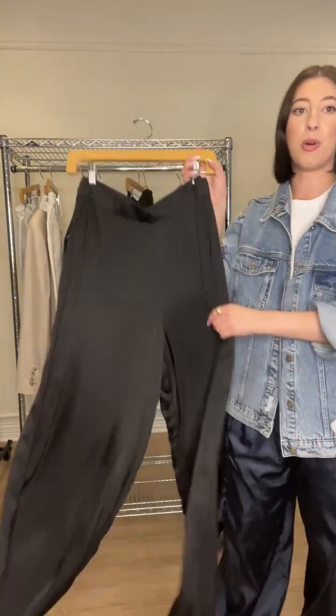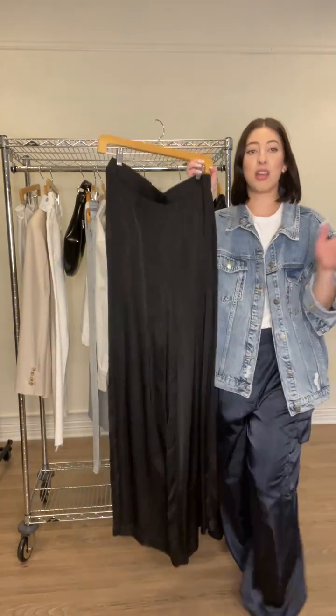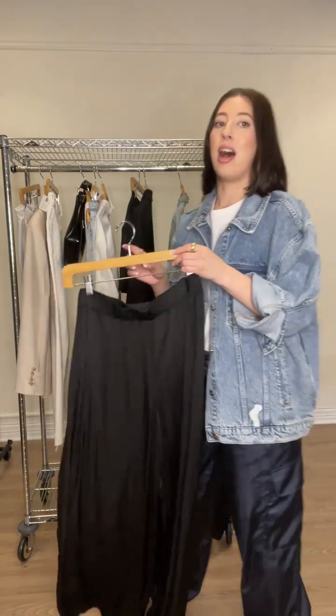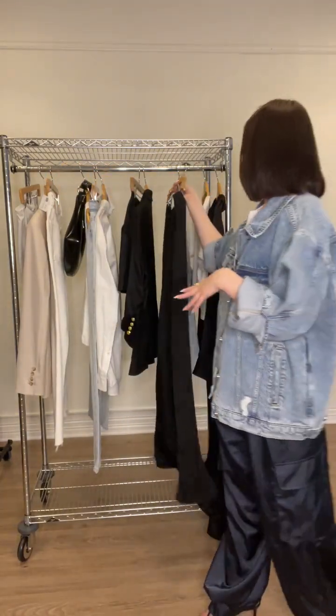The other ones that I pulled are a silky pant from Raquel Allegra. You could also go with a flowy linen pant. Just one of those easy pull-on styles that you can do with sneakers, you can do with sandals. Kate has a couple that she wears up at the lake over a swimsuit. So just having a pair of these in your wardrobe is really a really great option.